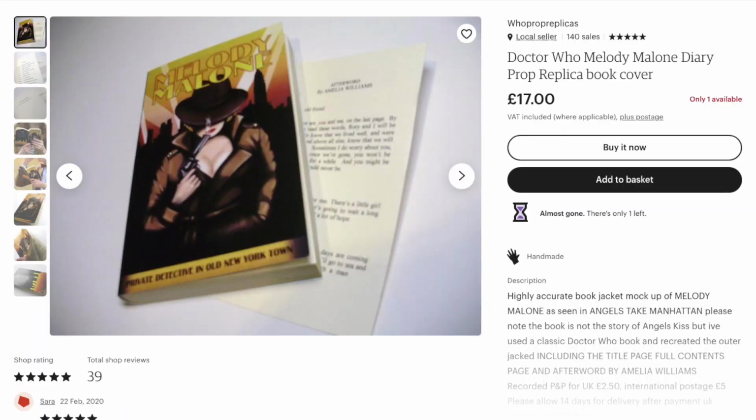So my idealistic picky rating is probably 4.8 stars out of 5. It's still pretty high. So if you would like a replica of the Melody Malone book from the Angels Take Manhattan episode of Doctor Who, I do recommend this one. I have another one from this shop that I'm going to review as well, but Who Prop Replicas has done an extraordinary job, so check them out.